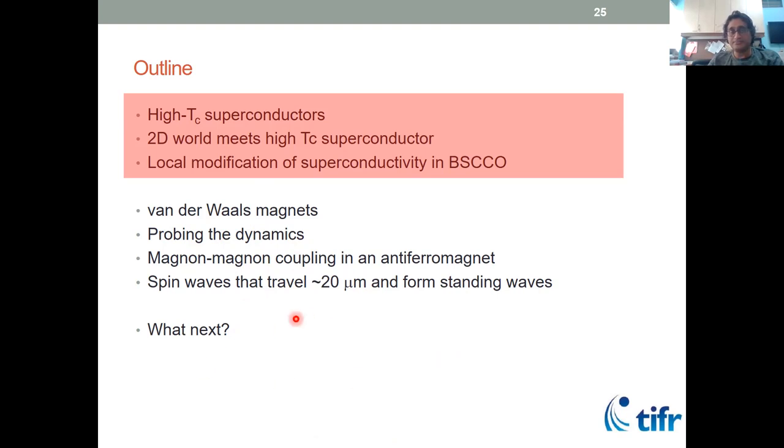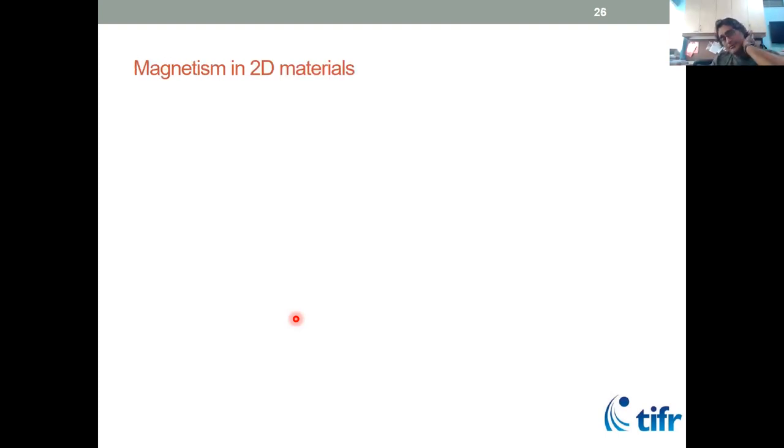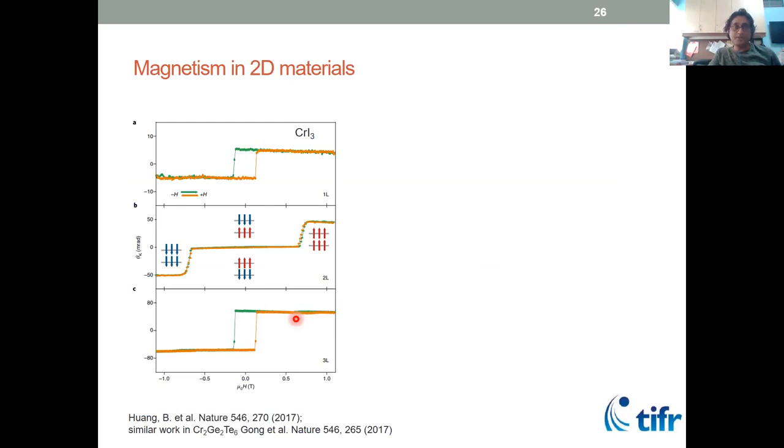And what we do is probe their dynamics, and it gives some interesting information about how spin waves travel. About 4 or 5 years ago, there was an explosion in work related to magnetism in the 2D limit, with some experiments with a system called chromium triiodide, and other systems like it, called chromium chloride or chromium bromide. They are honeycomb lattices. Down to one layer thickness, one unit cell thickness, they retain their magnetism.